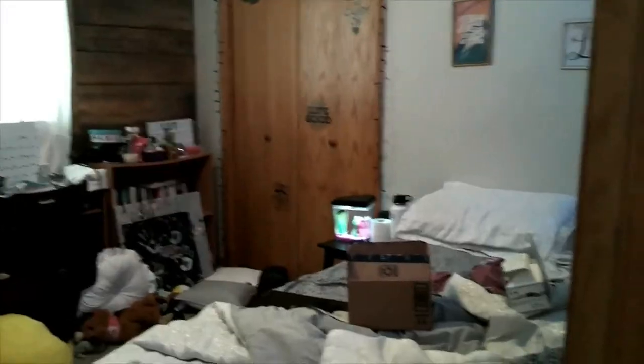So yeah, did I just see myself in the mirror? No. So yeah, I will give you guys a before and after once I'm done cleaning. So here's the before. Literally do not mind how messy it is. It was clean. We're not even gonna look at the garbage, but yeah.